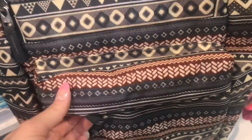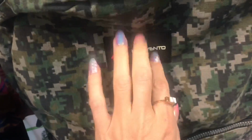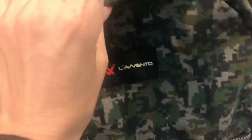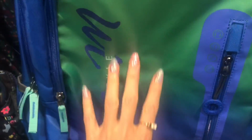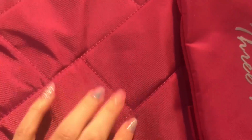I liked this one. I wonder what kind of quality it is though. I probably wouldn't want to get a backpack here because I need my backpacks to use as my every single day purse basically. I feel like they might not last that long, but maybe. This reminds me of the bag that a tennis racket goes in. That green and blue one.